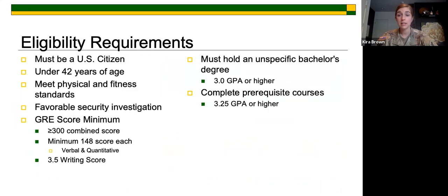Okay, eligibility and selection criteria. So in addition to academics, you are applying to the Army because you're becoming an Army officer. So you do have to meet Army requirements beyond doing well in school. So you have to be a US citizen, you have to be under 42 years of age, and you have to meet physical fitness standards.